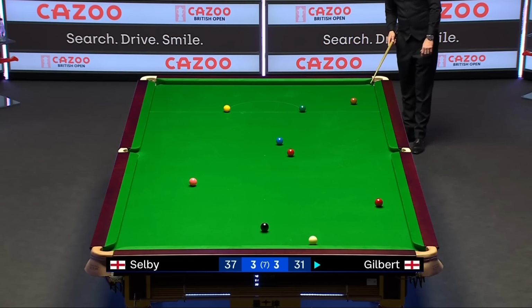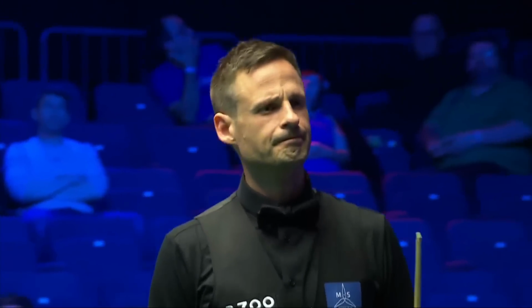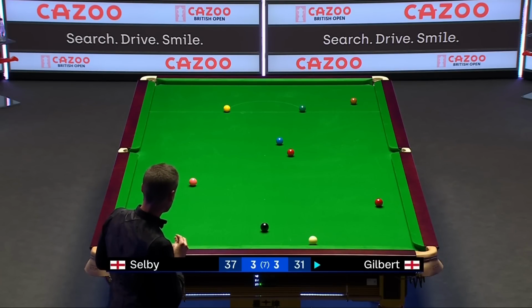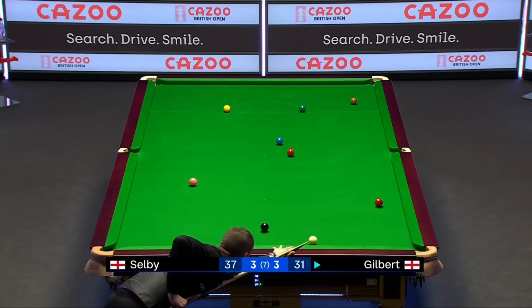Yeah, if you could just come off the left-hand side of that red and slide off it, leave that cue ball up behind the brown. He could get a snooker here on both reds. He's got to be careful of the in-off. Cue ball will be going close to that green pocket.